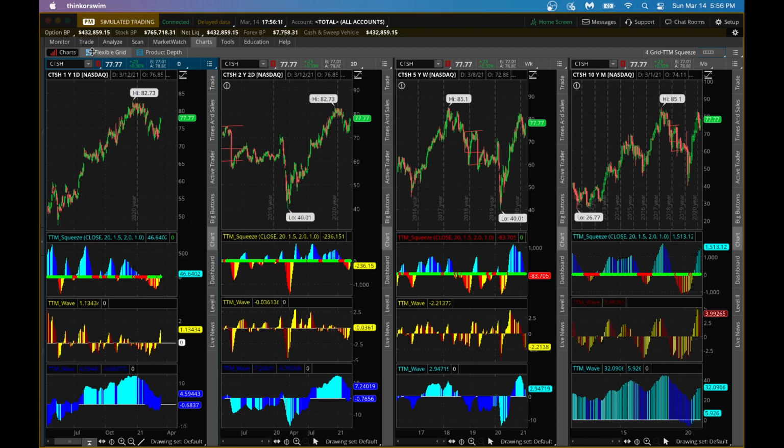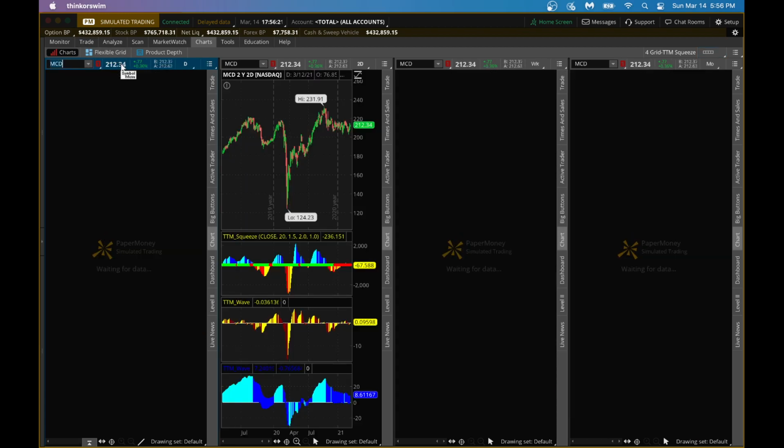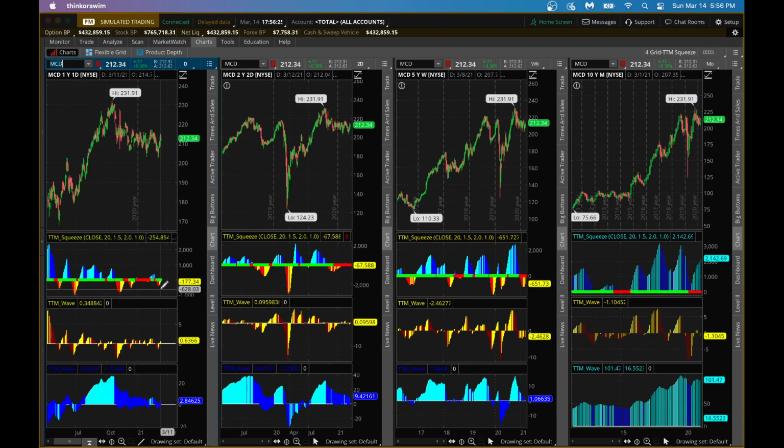Oh sorry, this is a different stock. If you look at McDonald's, on the 1-day chart it's getting bullish. It might make a squeeze here, and on the 2-day chart, it did make a squeeze. As you can see here, the long-term wave is above zero, which is a bullish sign. And we have a squeeze on the weekly chart, and the long-term wave is above zero. The short-term wave is getting momentum on the positive side, and we also have a squeeze on the monthly chart, and the long-term wave is above zero, and there is bullishness in the short-term wave. With this, McDonald's seems to be a good stock to play.